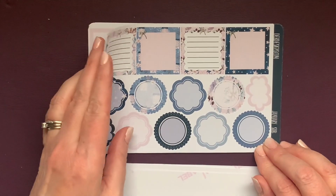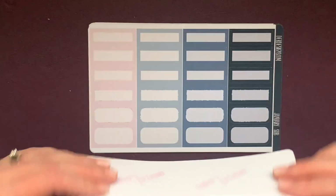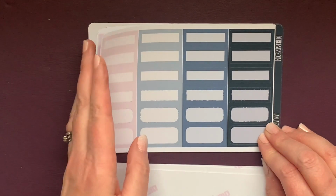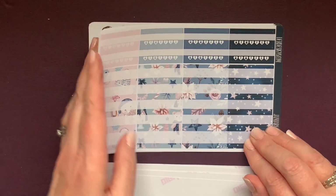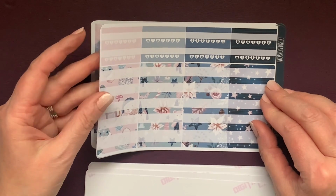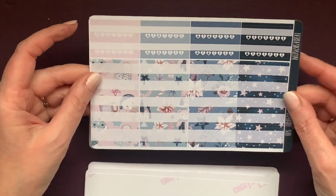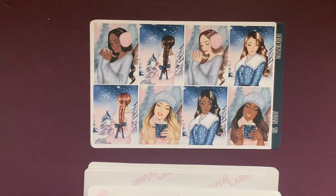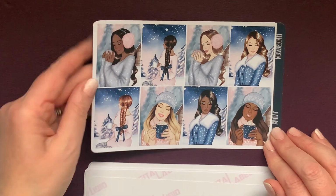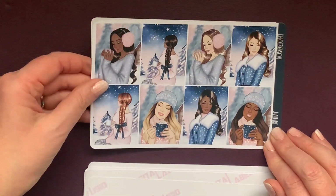Oh, look at these fun boxes. I love this one. That's a great shape. And more boxes. I love to plan in boxes. It's just awesome. Habit trackers. And then these labels have a neat pattern. And the deco. And some fashion girls for full boxes. Pretty fishtail braid.